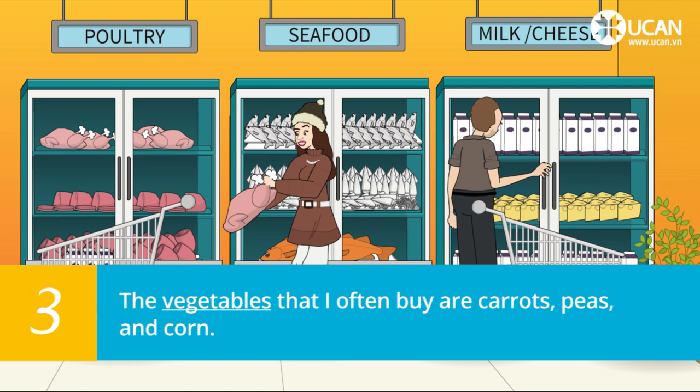The vegetables that I often buy are carrots, peas, and corn.